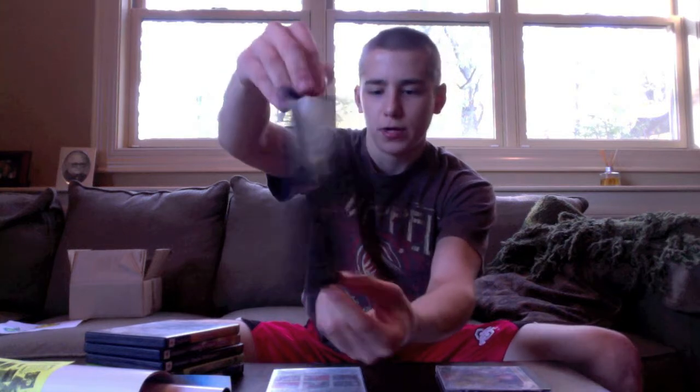And this case is very, very cool looking. It's almost a holographic case. And then on the inside, the manual itself is just very, very cool looking. You guys probably can't tell, but it is a holographic manual, which is just really cool. Very colorful on the inside as well.